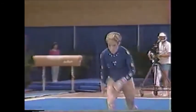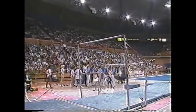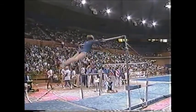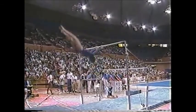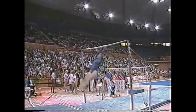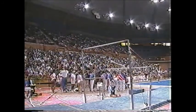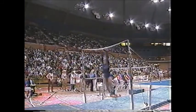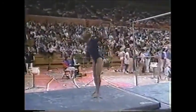Half twist handstand on. This is a nice move right here. It's called the Shaposhnikova. It was named after a very famous Russian athlete back in the early 80s. Giant swing. Moving back down to the low bar. Lynn swings well on this event. She has nice lines, good extension on her kips. Giant swing to handstand. She's getting set for a dismount. Double back somersault. Good landing.